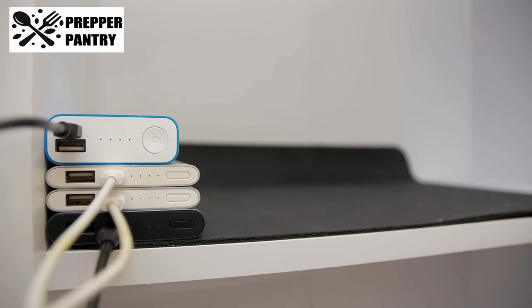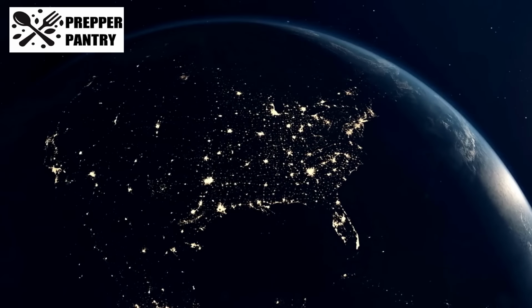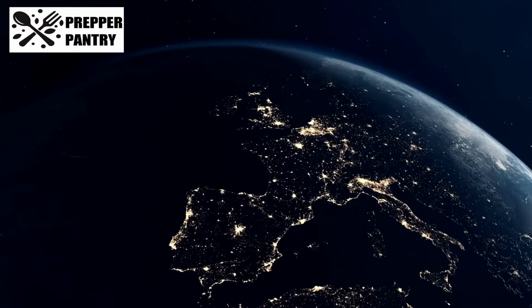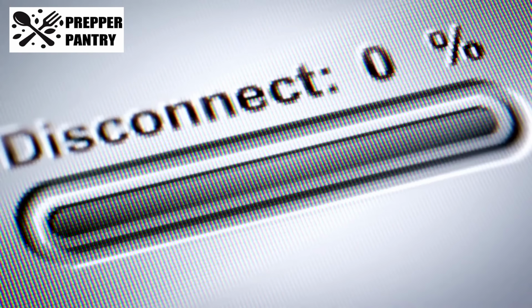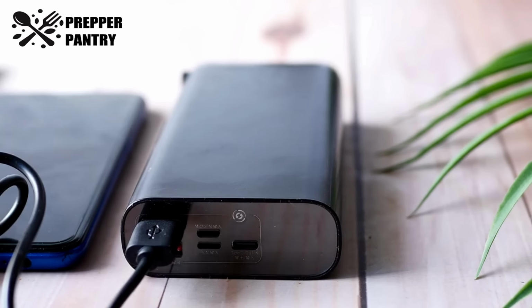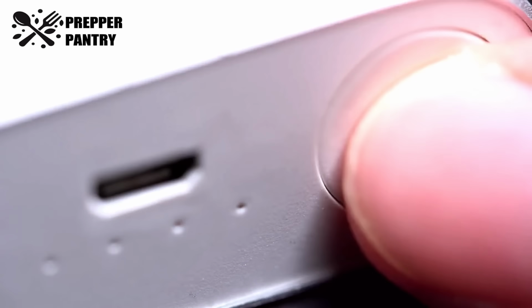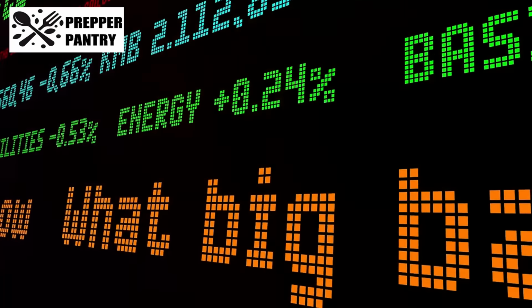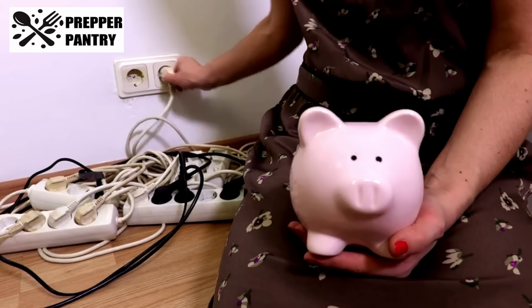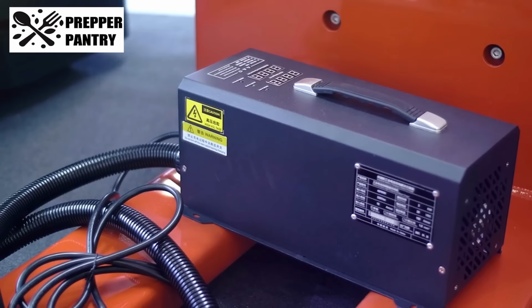Power banks. Let me tell you something that happened just last week. A family in Texas lost power for 36 hours, but they were the only ones on their block still able to keep their phones charged and stay connected with loved ones. Their secret? They had invested in multiple high-capacity power banks. But here's the thing. Not all power banks are created equal. In 2025, you'll want to look for those with at least 20,000 mAh capacity. Let me break this down in simple terms.